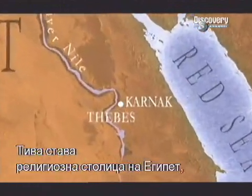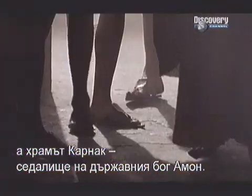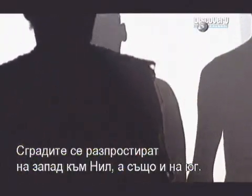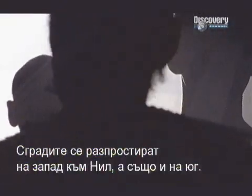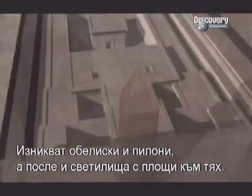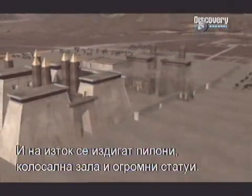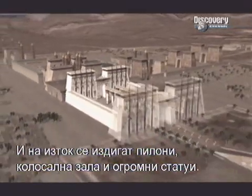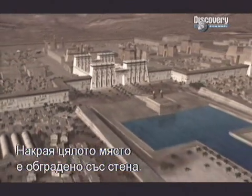When Thebes became the religious capital of Egypt, the Karnak temple became the seat of Amun, the state god. Karnak was soon home to over 600 priests. Its buildings spread west towards the Nile and also south. Obelisks and pylons appeared, followed by shrines and precincts. Then pylons to the east, a vast hall and giant statues. Eventually, the entire site was enclosed by a wall.